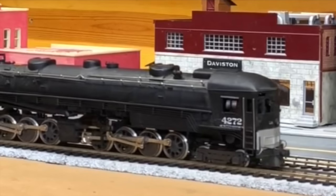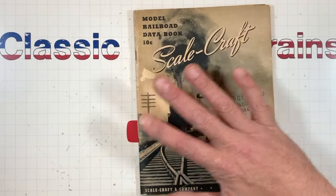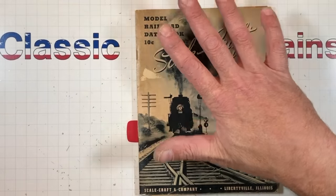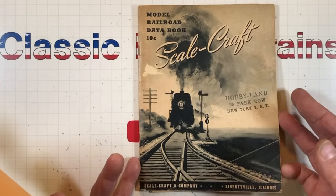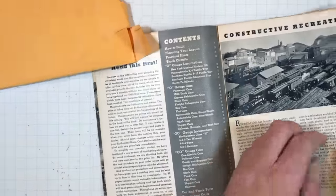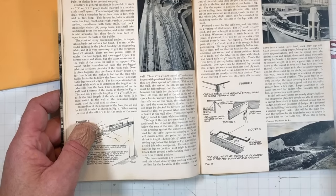Oh goodness gracious. Monster! I ended up getting a nice letter and this really groovy 1940s catalog here from a feller, Lloyd Wesley up there in Vermont. Sent this down, put a nice letter in it. Says he loves the channel, and I've got new, cooler information to read up on about stuff back in the old days. Love it, love it.